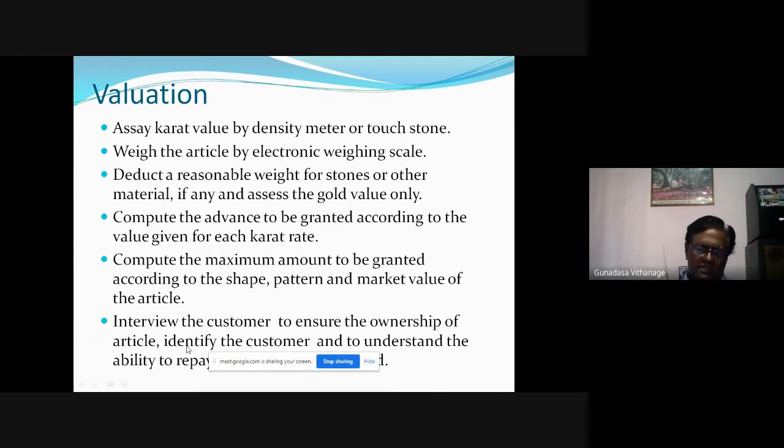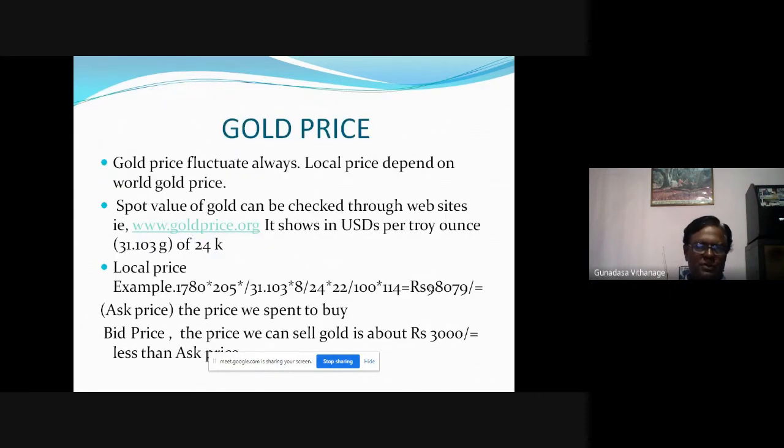The most important thing here, again, I will remind you, is the ownership of the article. It is the most important thing. If the article is not owned by the customer, if it is taken by a known party, even though it is taken by a known party, don't give the maximum. Because the borrower is not the one who suffers from the auctioning of the item, but the other owner. Therefore, if the item is not owned by the same person, give a lesser amount. Those are the things we have to keep in mind when doing a valuation. Anyhow, valuation is the most important thing for a gold loan officer.